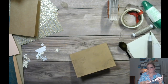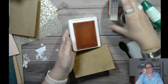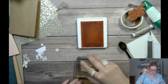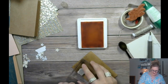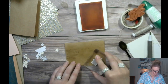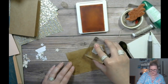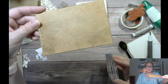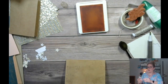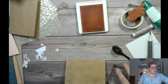Okay. Then I'm going to take my Petal Pink. Going to create this. It's very light. It's just enough to give it some interest. I don't even know if you guys can see that. Can you see the Petal Pink on there? It's very light. Okay. So we got that there.